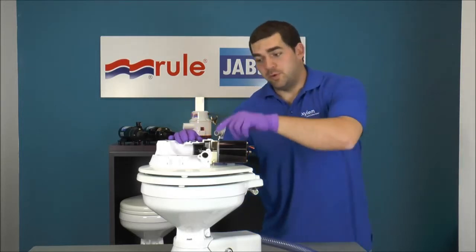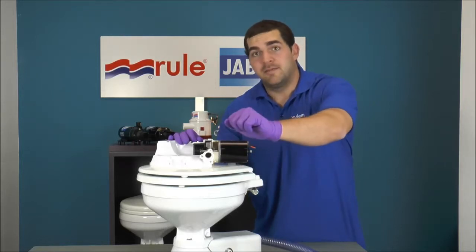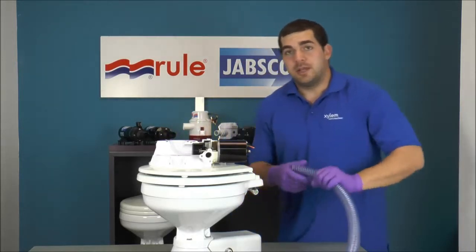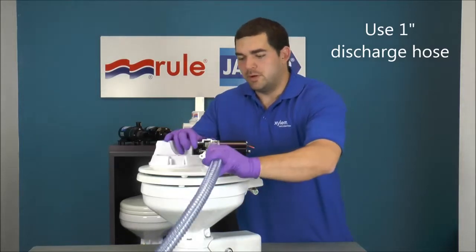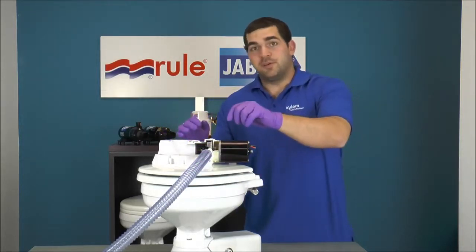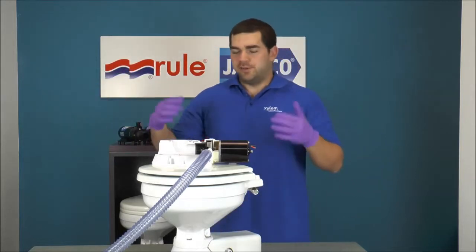Another little tip is before you take that hose line off, make sure you have an empty bucket handy, because when you take that line off, there's going to be some residual waste and water in that hose. So, after you take that off, take a new piece of hose that's clear and clean from debris and throw it on that discharge elbow. After you do that, run that new piece of hose into an empty bucket. Go ahead and press the switch on the toilet and see what happens.